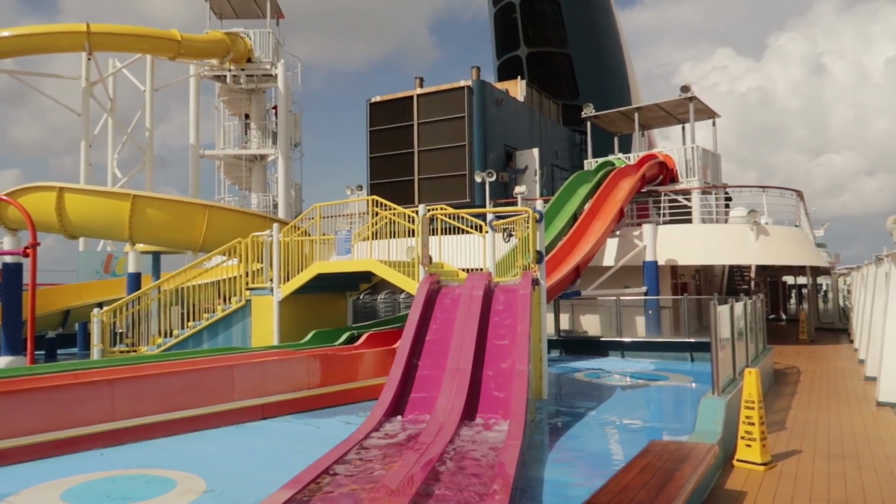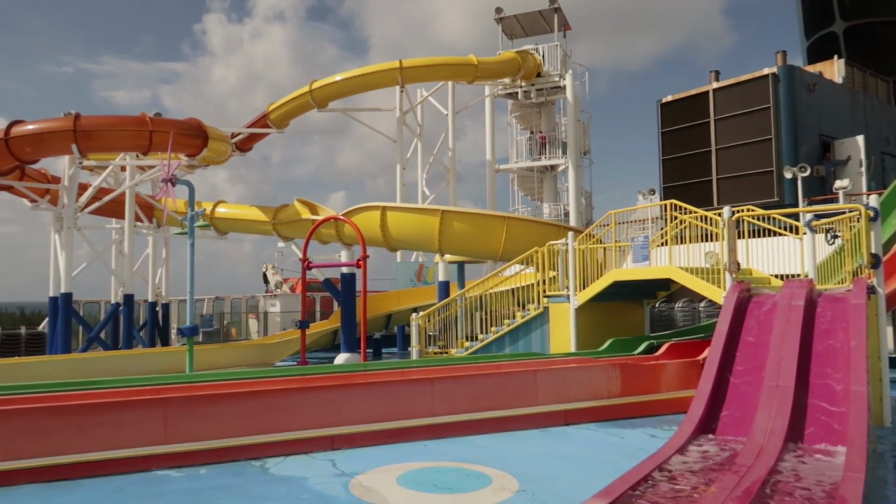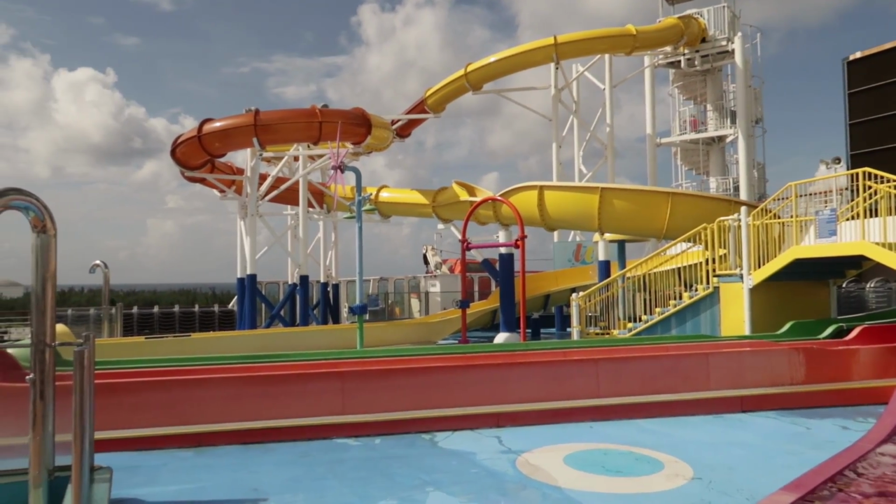So here you have the little kiddie area. You got your water slides, kids of all ages. I could go down this if I wanted to. My 21-year-old went down it, not me.